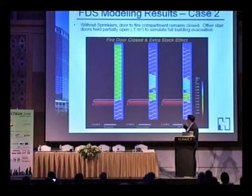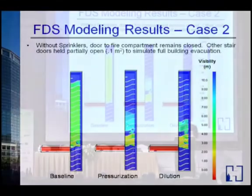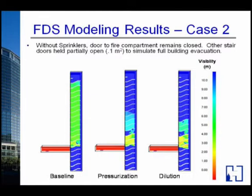Now, what this shows, versus doing nothing, which puts quite a lot of smoke into the stair, is that it looks fairly equivalent between the pressurization and the dilution system. But it's misleading, because the stair pressurization achieves this improvement over the baseline by pushing the smoke onto other floors. There's no smoke removal from your building. It's all staying within the building. So you're basically inundating some other floors with smoke. With the dilution system, we found there's very little smoke intrusion into the other floors because, again, you're only holding the door open somewhat. The stack effect is exacerbated, and the improvement you see there is because smoke has left the building. You're removing it from the building.